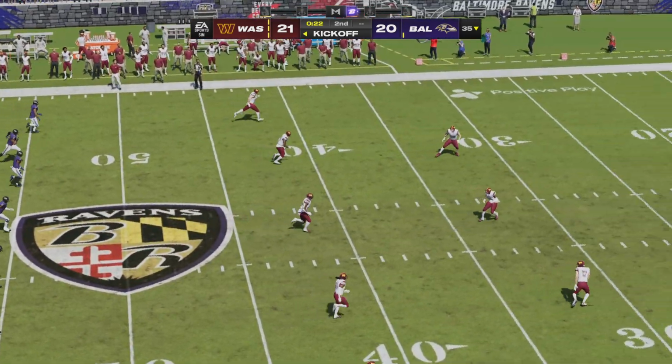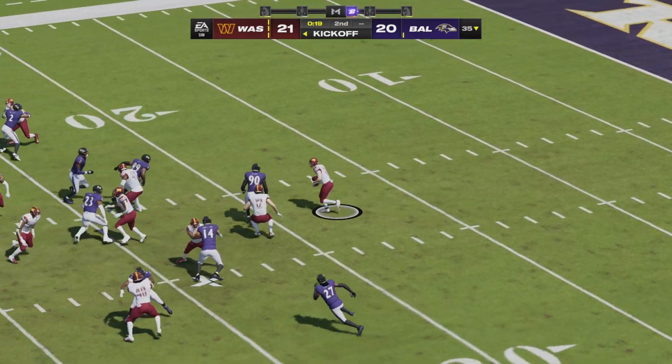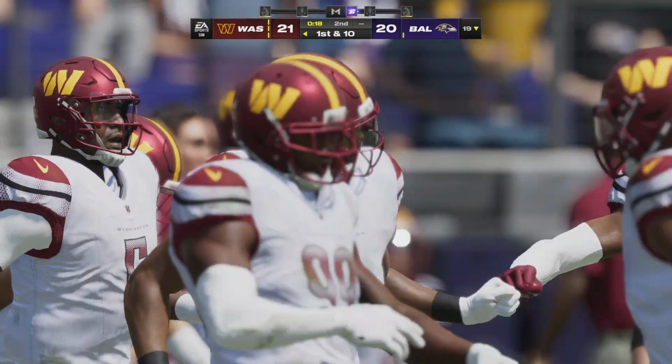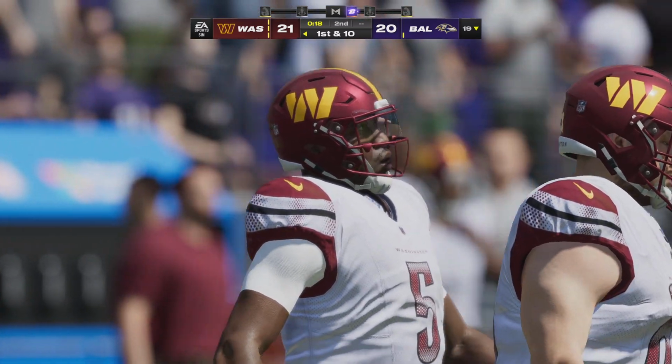Touchdown. Taking it about the 1, and he won't get this to the 20-yard line as he's down at the 19. One final possession for the Commanders in this opening half, and the ball backed way up.